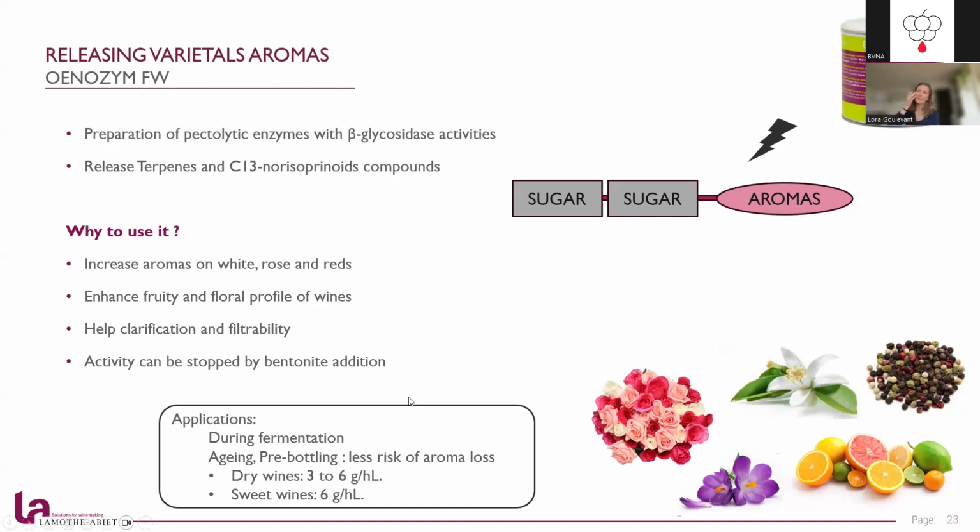And in this situation, I would suggest using this enzyme for Riesling, Muscat, but also Chardonnay, Gewürztraminer, Viognier, so more terpenic grape varieties, but it also works very well on Syrah, Grenache, Cabernet Sauvignon, Corvina. So that can be very interesting if you need to improve freshness or more aromas, if your wine is a little hot, to rebalance your wine.